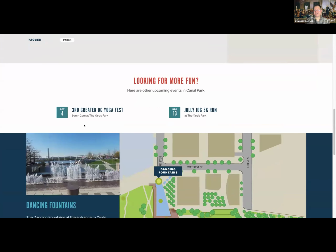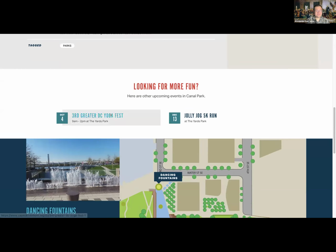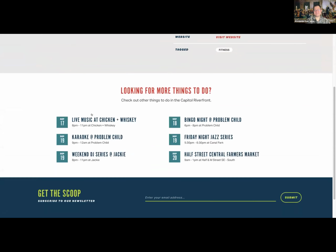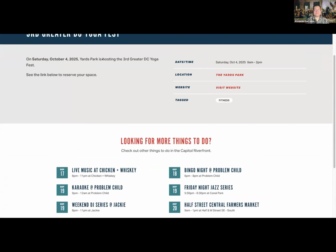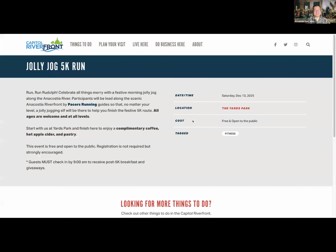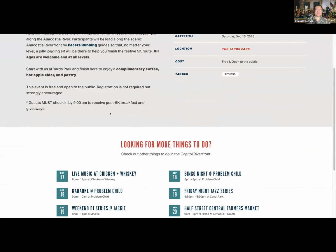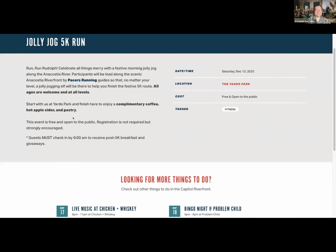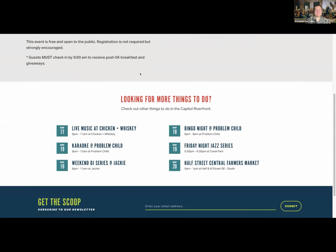But there are some other fun events. So look, here are some upcoming events in the park. So Third Grader DC Yoga Fest, October 4th, 9 to 2. Third Grader DC. I've never heard of that. Have you all? I heard of it last year. And then on December 13th, oh yeah, the 5K run. They usually do a Christmas 5K run, a Jolly Jog. How fun.